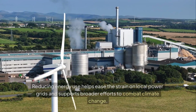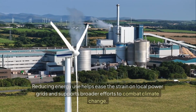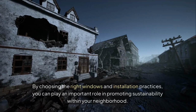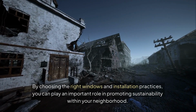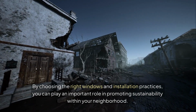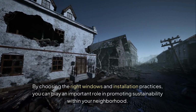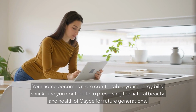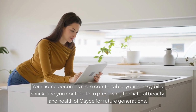Reducing energy use helps ease the strain on local power grids and supports broader efforts to combat climate change. By choosing the right windows and installation practices, you can play an important role in promoting sustainability within your neighborhood. Your home becomes more comfortable, your energy bills shrink, and you contribute to preserving the natural beauty and health of Cayce for future generations.